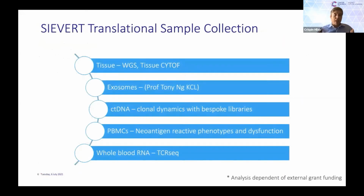I just wanted to highlight some of the translational samples we would like to collect. The caveat, obviously, to all of this is that the analysis will be dependent on external grant funding, but we'll be collecting tissue, and I think it's important to do whole genome sequencing given the structural variants that can occur following radiation. We can apply tissue CyTOF, which for those who don't know is a highly multiplexed form of immunohistochemistry effectively, so that you can analyze 30, 40 different biomarkers in a single 4-micron section. So we can really analyze the tissue tumor microenvironment.